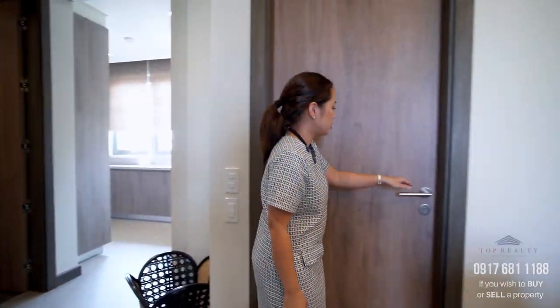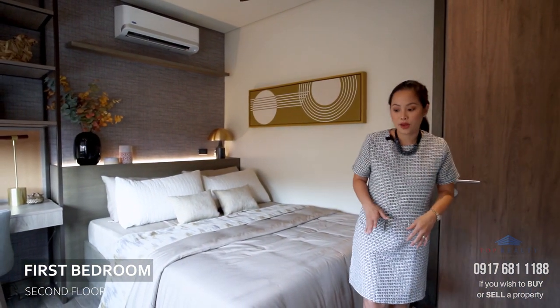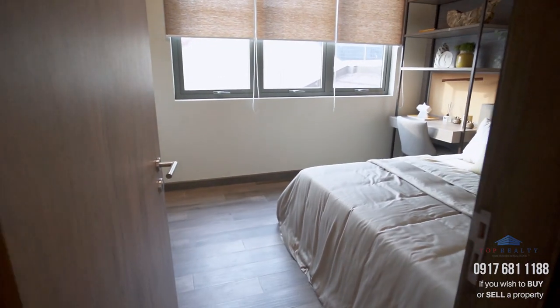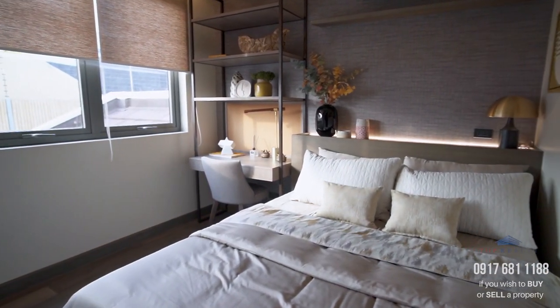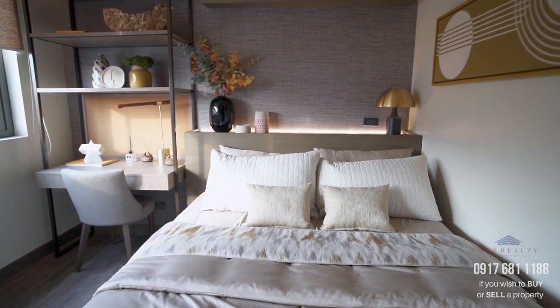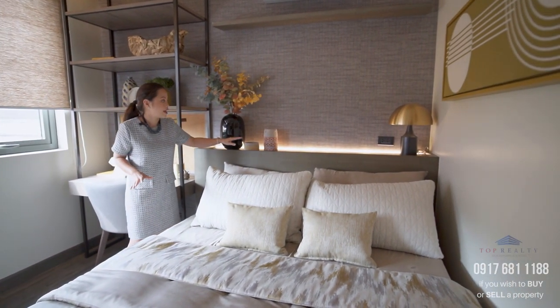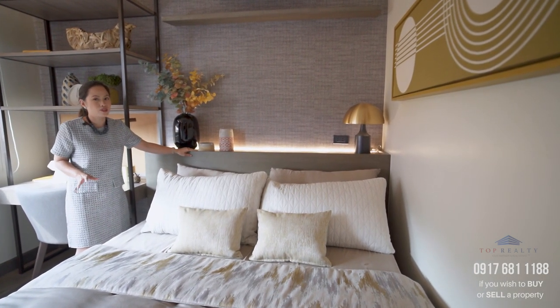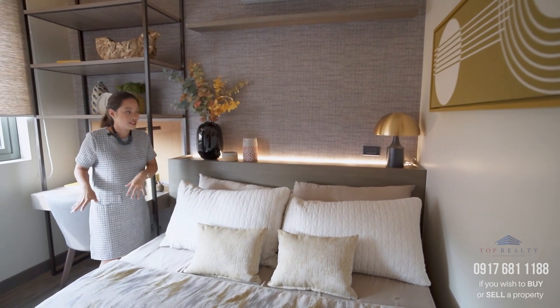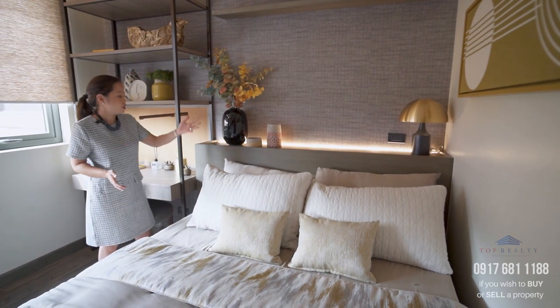Okay, now right across is the first bedroom. And unlike the living area where you have tiles, here you have wood laminates for your flooring, making it more conducive to rest and more homey. And then right over here, you have a double bed and a headboard illuminated by a strip light. This can also serve as your side table, although it's not on the side, but serves the same purpose. You can put your trinkets in here and your lamps.